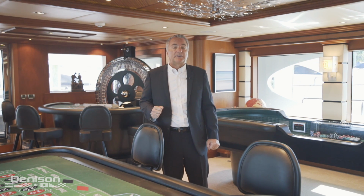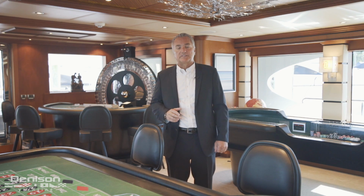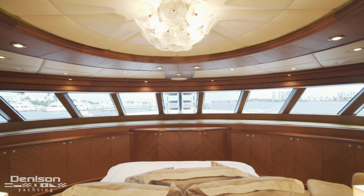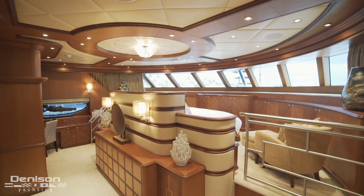Another thing I love about Hunter is the split-level master forward, which I think is a unique selling feature of this yacht. The bi-level master has a king-size bed on the upper level with a 180-degree panoramic view forward. This is a stunning way to view a sunrise in the morning.